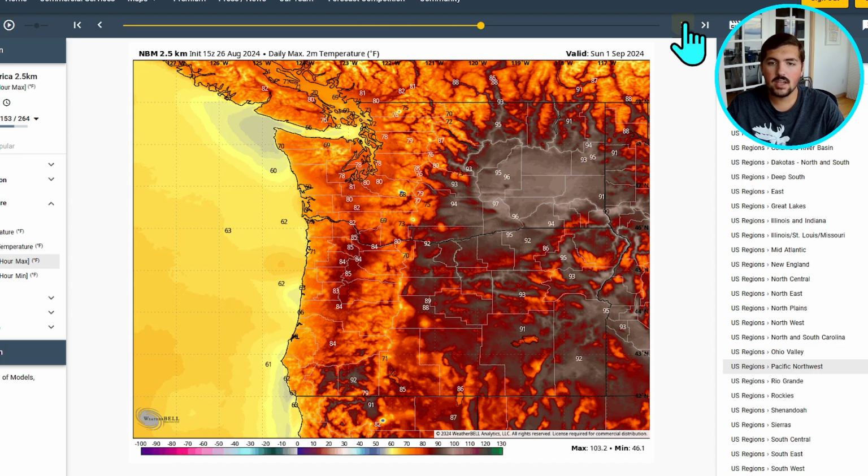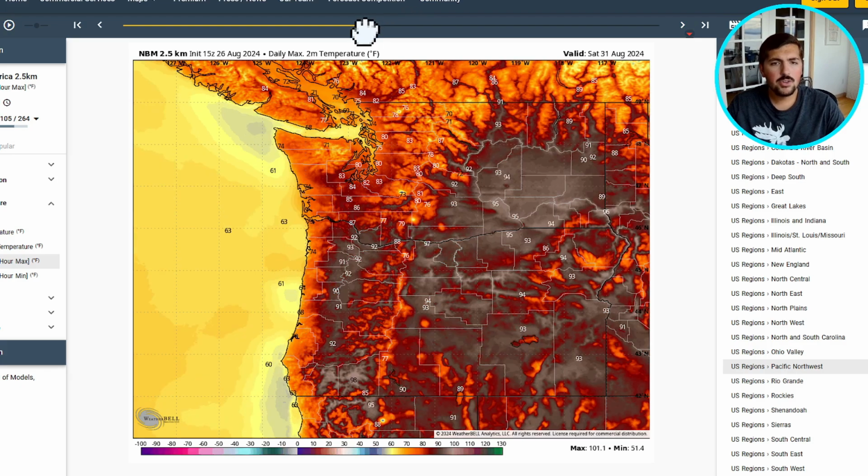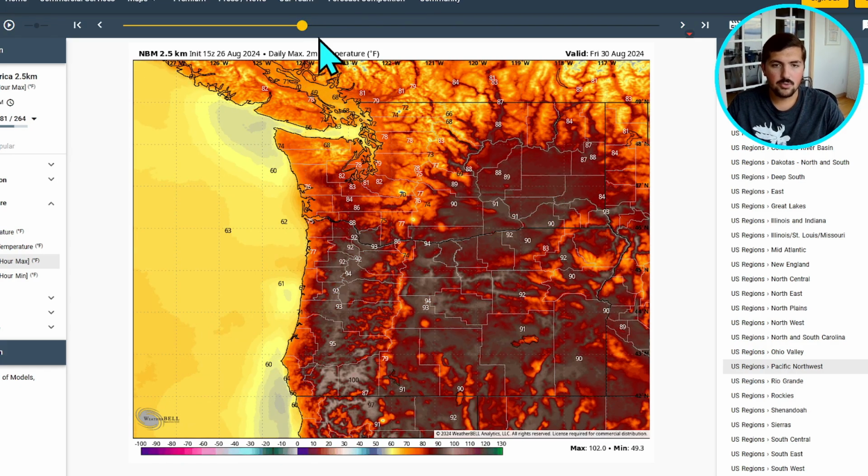So definitely going to get pretty toasty this weekend, which is kind of nice after all this dreary, rainy weather we had. It's good to get one good last bit of warmth before we get into the real storm season later next month.